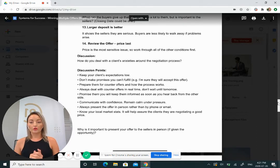So if they're worried, say there's a property that listed at $799, but you know that price is going to go for, say, $850, really tell them this in offers. Say, I know that this is the price, but this is where we should expect to pay, or maybe even pay a little bit more than that. So the more open you are about what's happening in the market, the better.